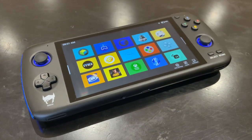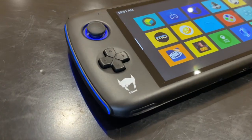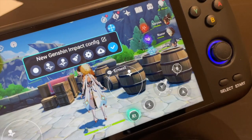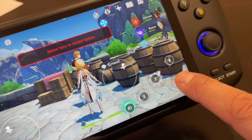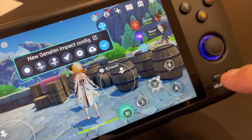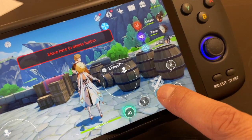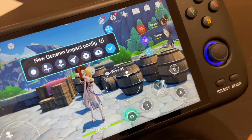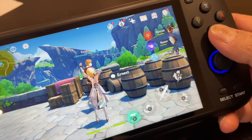And this device really feels built for gamers. It's comfortable to hold, really comfortable with these back handles that you can see. You can remap controls when it comes to games, so if you're playing an Android game with a touchscreen, you can remap the controls on the screen so that you can start applying the buttons to the games. And this works really well, surprisingly well. There's a lot of options available.